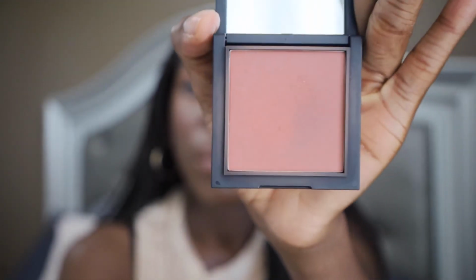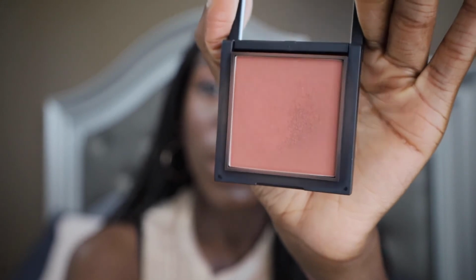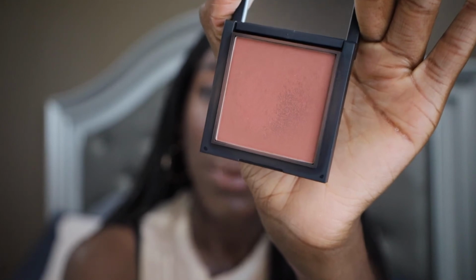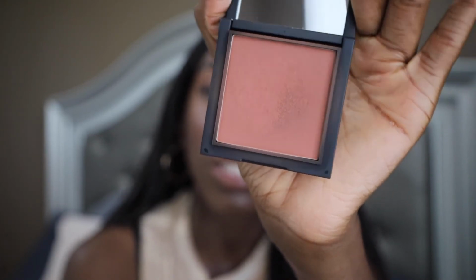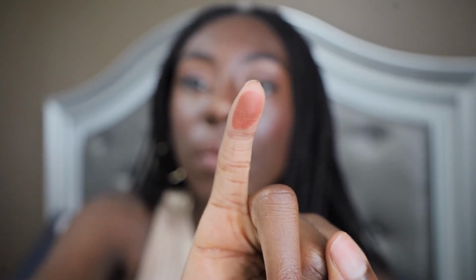Last but certainly a fan favorite, Clay Too Much. Clay Too Much is described as a muted red. Depending on your skin tone, this could probably even be a bronzer shade for you, but this shade is so unique to me, and she's so pretty on dark skin girls. So here is Clay Too Much on my finger, so y'all can see how unique these blush shades are.